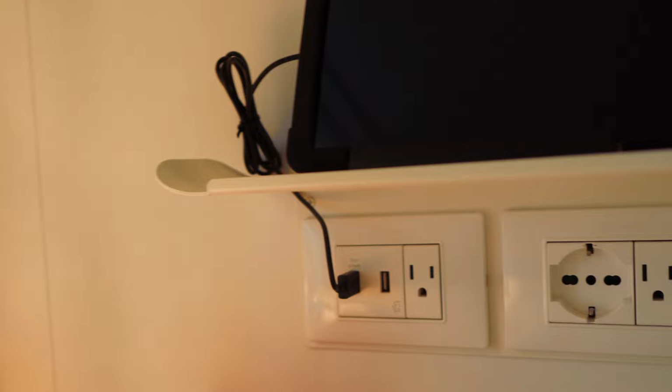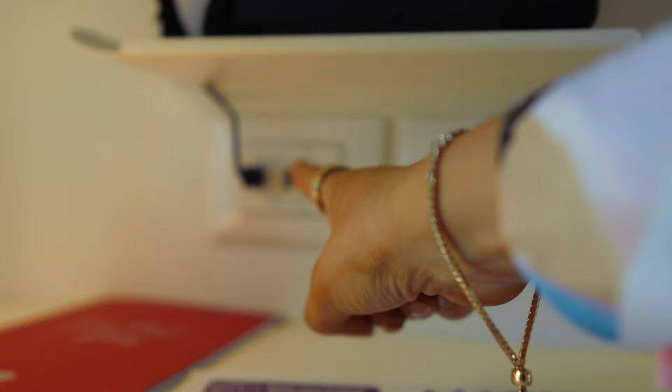The thing I love about the Virgin cruise ships is they have like the European ports, they also have US ports, and they have like a bunch of USB ports everywhere. So if you're an American and you might have accidentally forgot your adapter, you don't have to worry about it because you'll be fine.